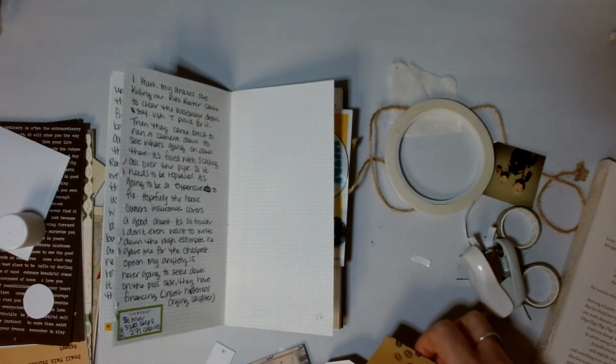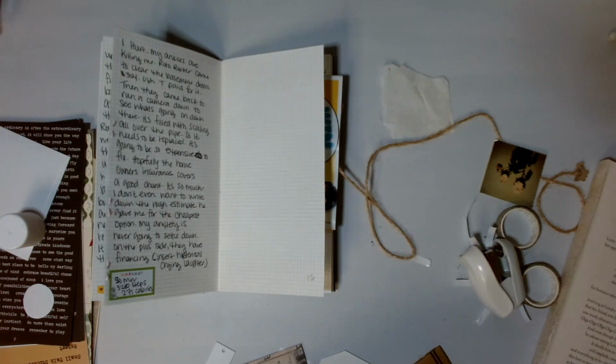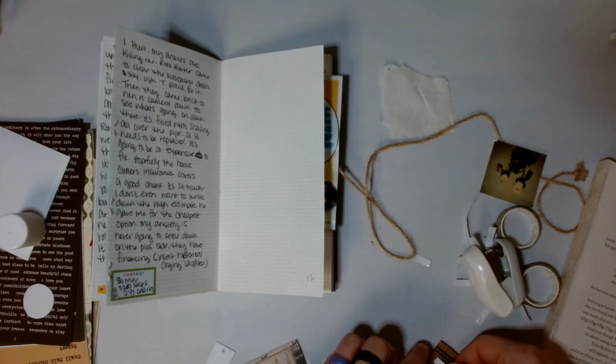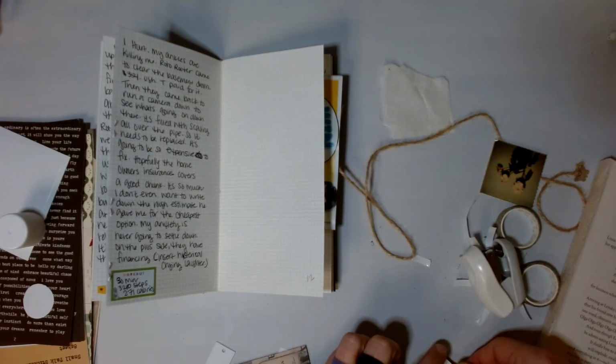This day we went to the mall. Actually, Roto-Rooter came to unclog the sewer drain on Monday.